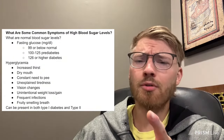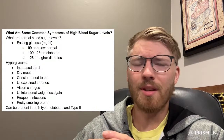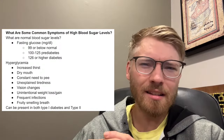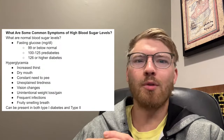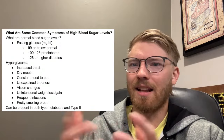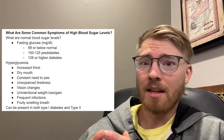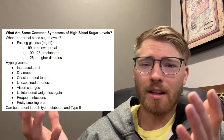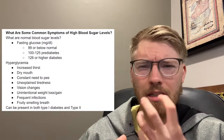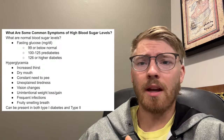Another really interesting one is a fruity smelling breath. This is something that I would say is kind of subjective. I don't really know what a fruity smelling breath could be like. Of course, I like bananas and I like apples, but I don't think it's just going to literally smell like bananas or apples, depending on what kind of fruit it is. But if you just notice an unpleasant odor, just a different type of odor in your breath, it very well could be some of the symptoms of diabetes coming on.